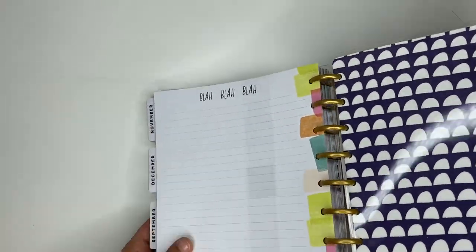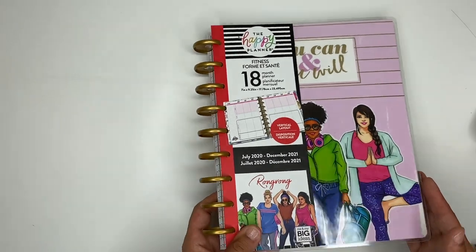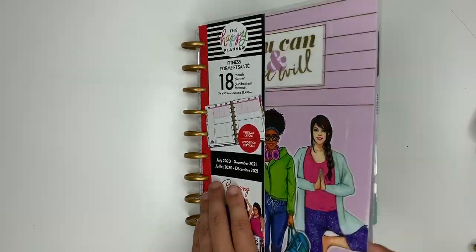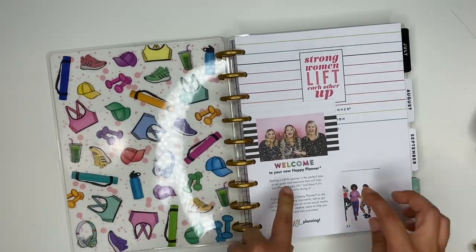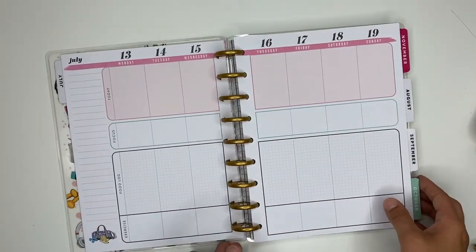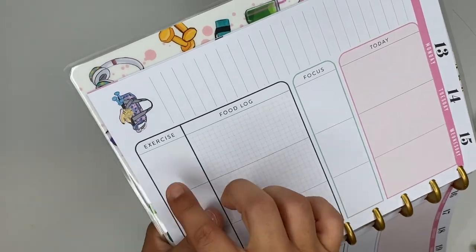Ha, that's cute. Look, it says blah, blah, blah. That one is gorgeous. And then we have another fitness planner, but this is the classic one. This one is the same. It's a Wrong Wrong collection. And look at that gorgeous inside cover. I did already take that thing off of the inside of it. And this one has the same prompts on it. So it says today, focus, food log, and exercise.